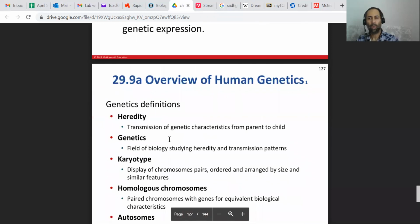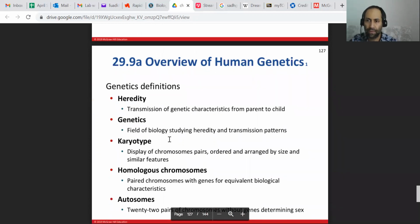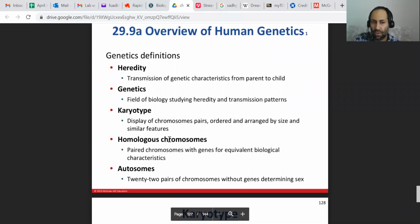All right, so next up, we are looking at genetics here. Some terms to look at in terms of human genetics: heredity, the science of inheriting characteristics from your ancestors. Genetics is the field of biology that studies heredity. Karyotype is an actual picture of your chromosomes, the 46 chromosomes. Homologous chromosomes are the first 22 pairs of chromosomes, which are very similar in size and shape. And they're also called autosomes, okay?